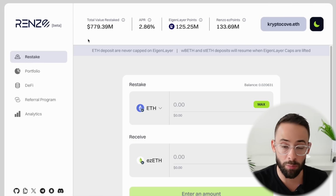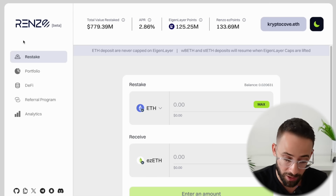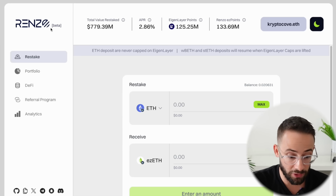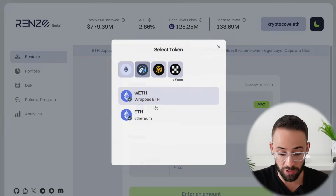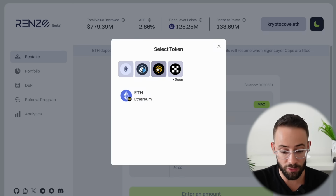However, if you want to participate in the Eigenlayer airdrop, which in my opinion is still one of the premier best targets for airdrop farmers in 2024, you can now actually deposit into the Renzo protocol on L2. So on Arbitrum, you can deposit ETH and wrapped ETH, and in exchange, you'll get ezETH. And you can also currently deposit ETH on the Binance Smart Chain.